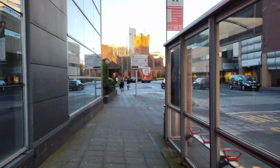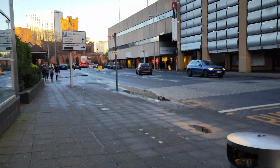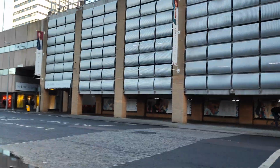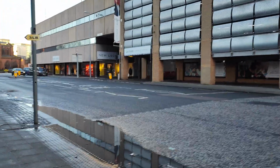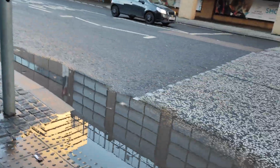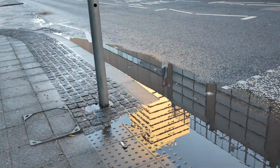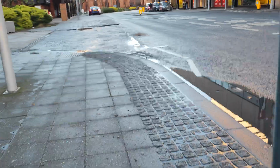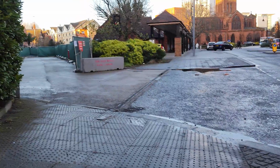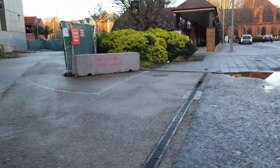Some of this is boring, isn't it? I mean, let's be honest. Who wants to see the number 9 bus stop? I can't imagine anybody. Or the outside of a car park. But there we are. Never mind. Oh, it's a puddle. Oh, we can see the building in the puddle. Oh, interesting. I was going to do a fancy shot there with the puddle and the reflection of the building. Unfortunately, I couldn't make it work, so I gave up.